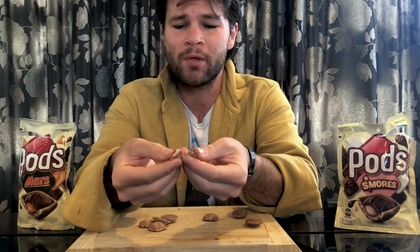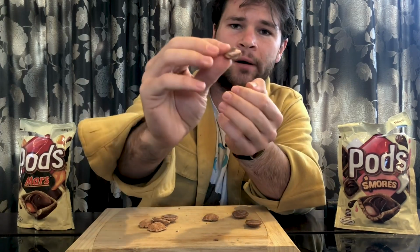In the s'mores, this is not a s'more. The marshmallow is hard. It doesn't have any gooiness to it. Look at that break. You can see a stiff, hard break there. It's madness. It's not a s'more. These are bad candies, but they really should be called cookies. And when you put them in the cookie range, everything changes.